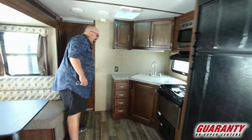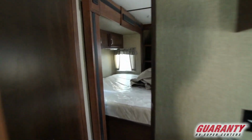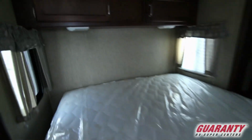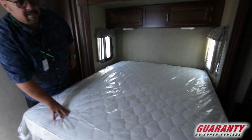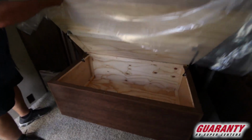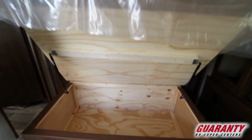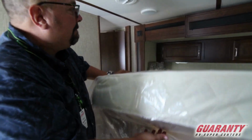Come back here and check out this bed. This is a little bit different. It's got a slide out, so the bed is a walk-around bed. It's a queen. Look at this mattress. Look how nice that is. That's quality. Look up underneath of this. You've got all that extra space to put blankets, pillows, duffel bags, whatever you'd need to put under there. Even maybe something for safekeeping.